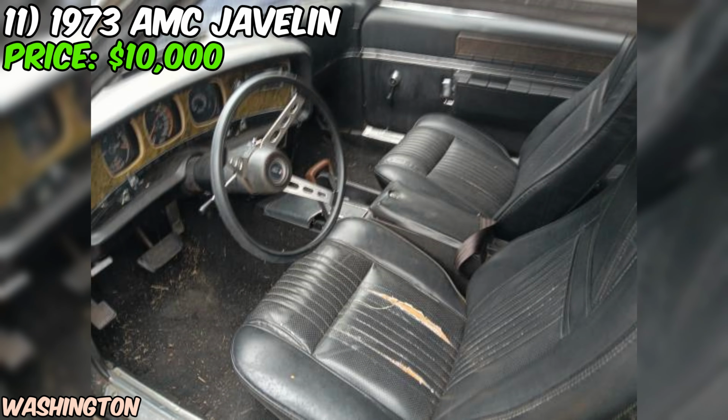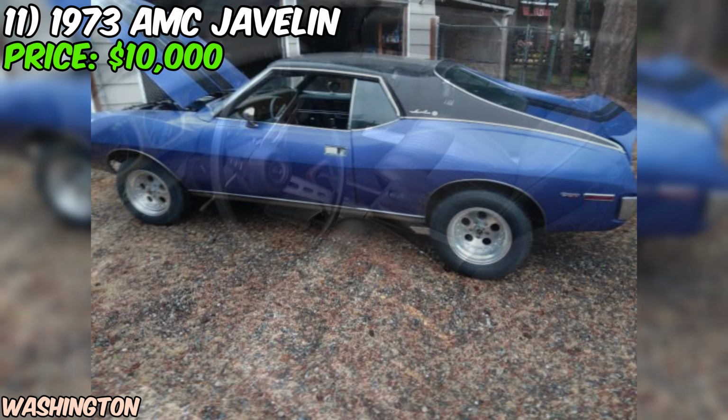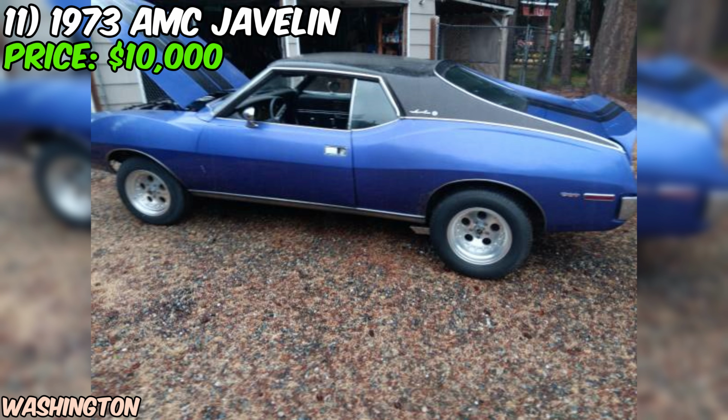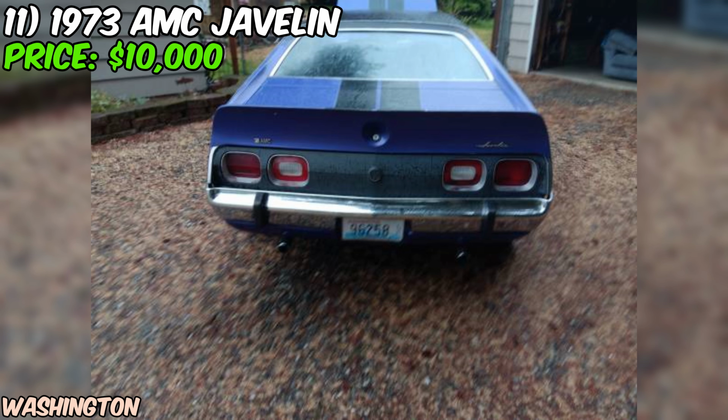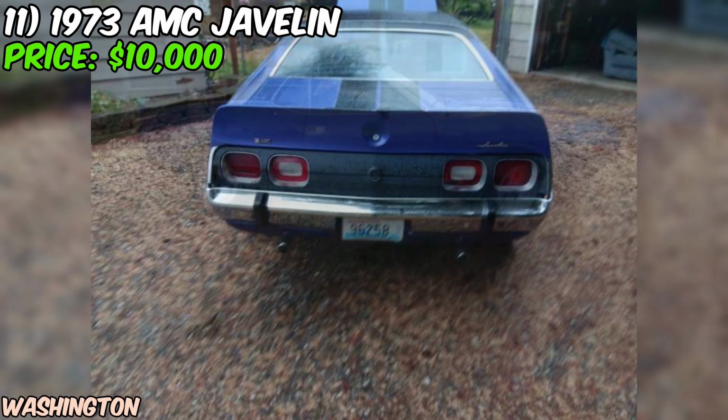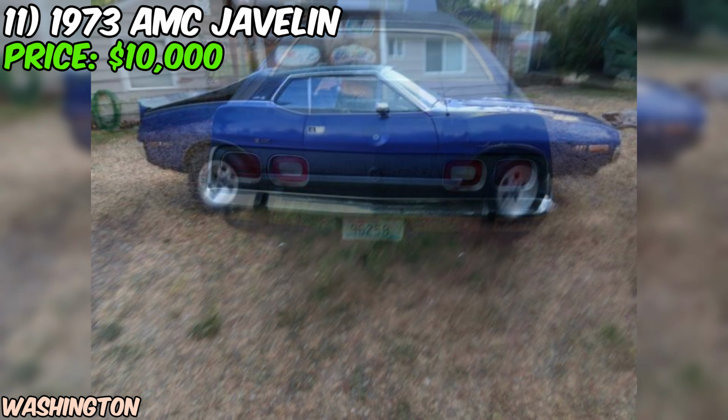Of course, with any classic car, there are bound to be a few quirks. The seller doesn't provide a ton of details about the overall condition of the car, so it's hard to say exactly what kind of shape it's in, but based on the photos, it looks like it's in pretty decent condition for its age. There's no major rust or damage that I can see, which is always a good sign.